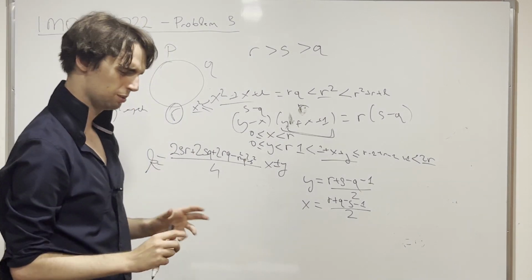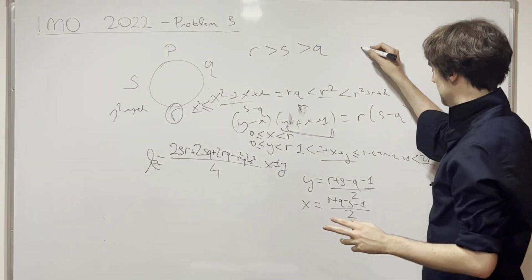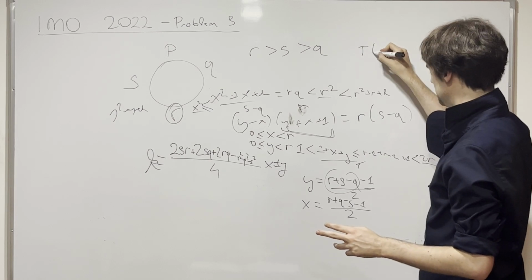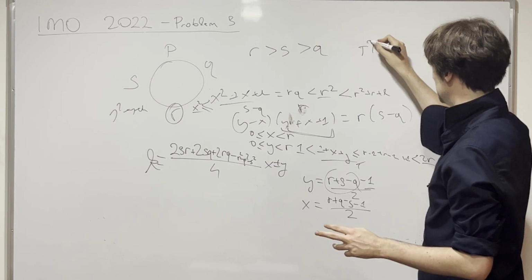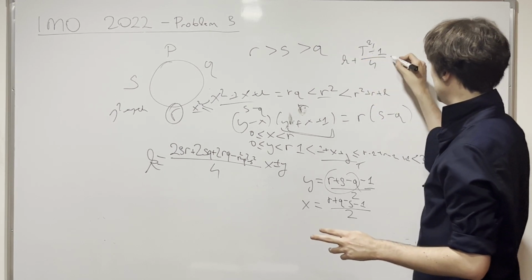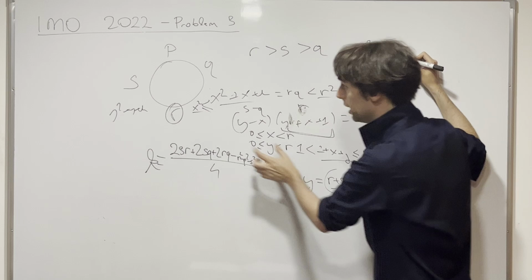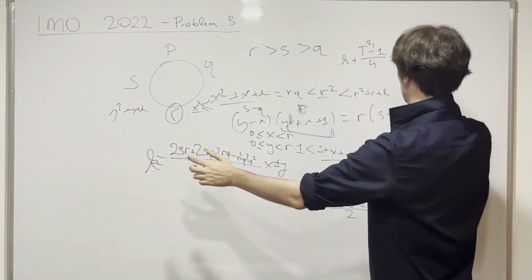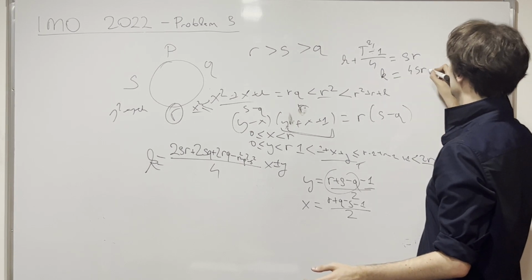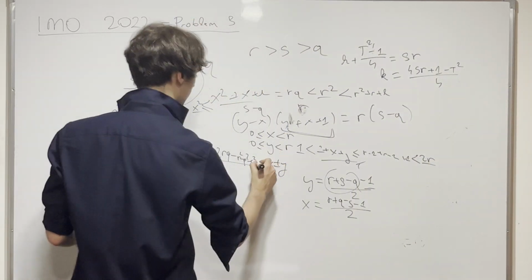I completely forgot, and I don't want to do calculations again. So call this t. Then t squared minus 1 over 4 plus k is equal to, for y, this as sr. In other words, k is equal to 4sr plus 1 minus t squared over 4. So it's a plus 1 at the end here.